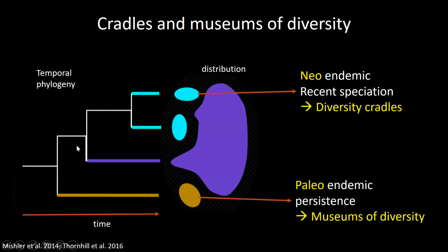So we can use this phylogeny to identify recently evolved species and species that occur on lineages that have been around for a long time. And if we fuse that with the distribution, we can identify two types of endemics. We have neoendemics, which are species that have a very small distribution and are very recent. And then we have paleoendemics, which have a small distribution, but are very old, sitting on very long evolutionary branches.